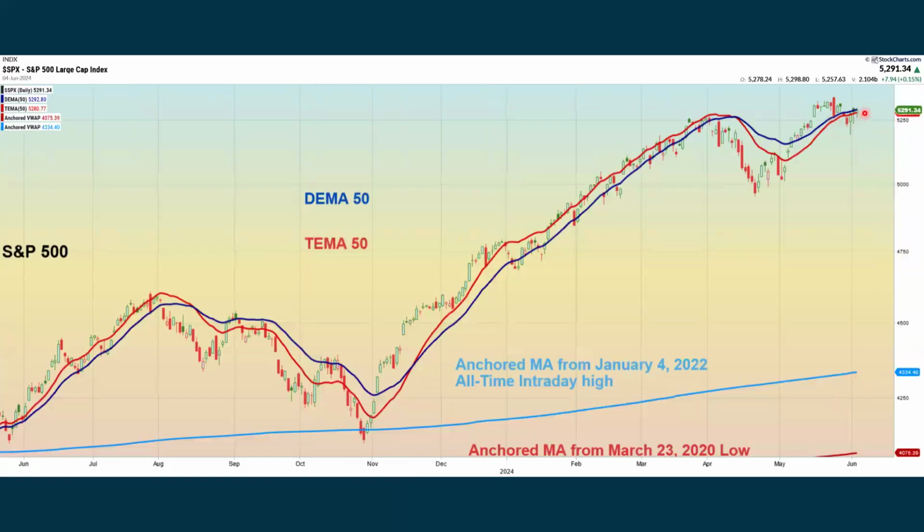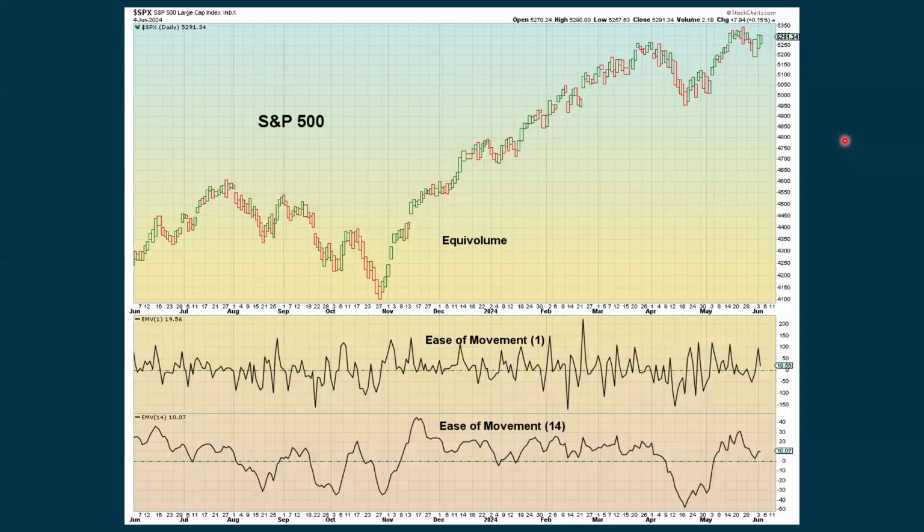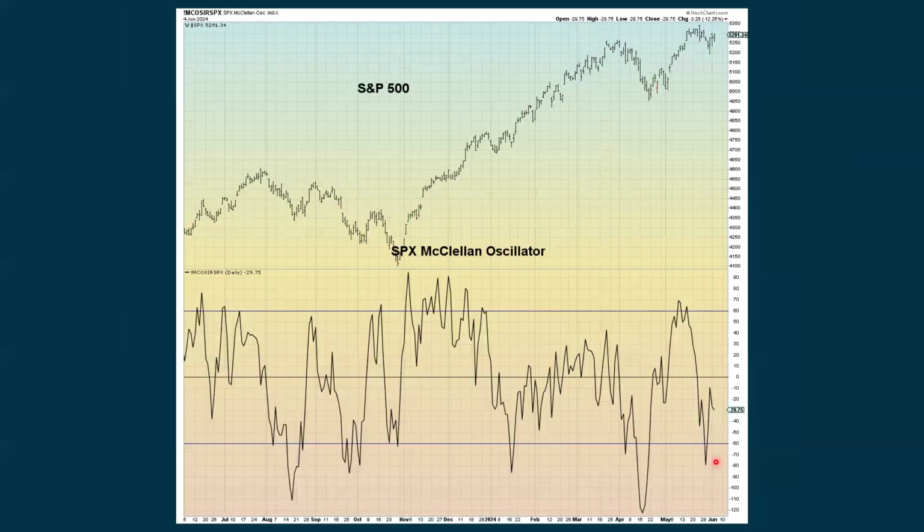And we're right inside of our double and triple exponential moving average study based on 50 periods. This is also showing a more mixed environment currently. We're above the 50 period moving averages. We'll watch those if we see weakness to see if they offer support. We're positive with the ease of movement, and we're pretty much flat, but still positive with the Aroon indicator.